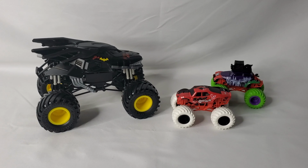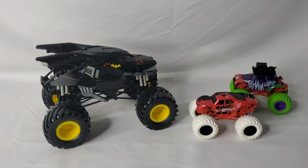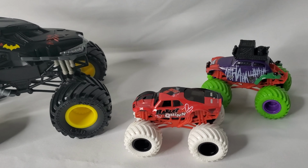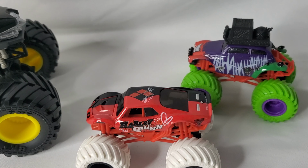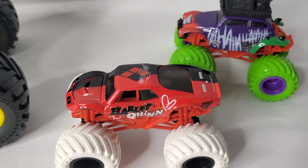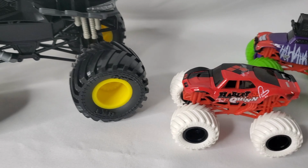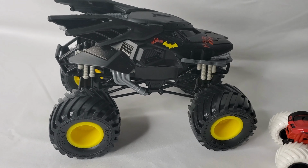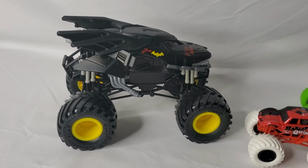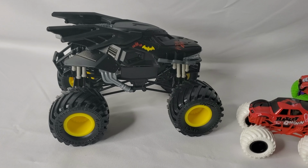So this is the Monster Jam Batman Street Justice 3-pack. It is exclusive to Target, but as most people who collect things probably know, that doesn't mean you can only get it at Target, because there's plenty of people who will buy things from Target and then resell them on eBay or on Amazon.